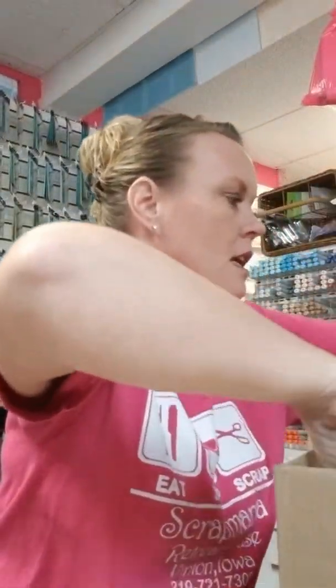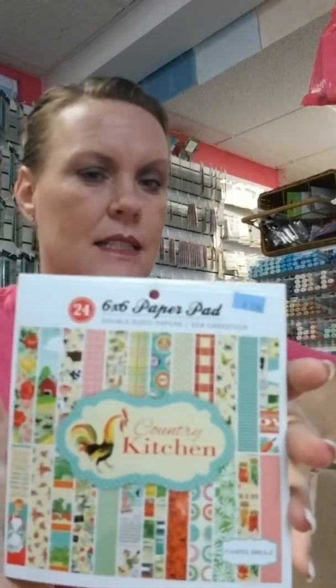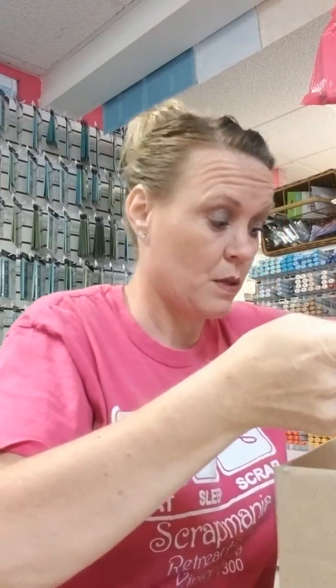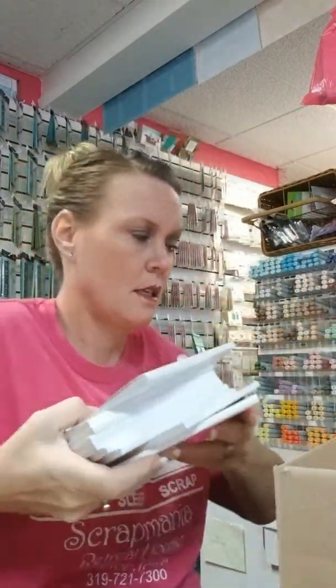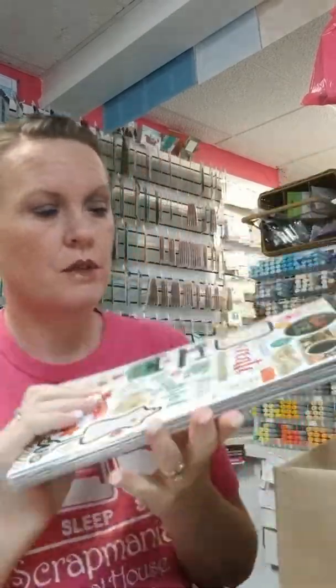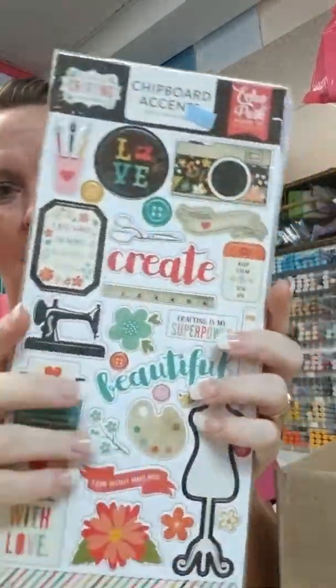And then we also have the 6x6 pads in that line in the Country Kitchen, which gives you the same patterns that I showed you in the 12x12s, but it's a little bit smaller prints. So the card makers love the 6x6 pads. They go really fast. And then kind of the same color line is this new one that we have really been looking forward to. It is called I'd Rather Be Crafting.